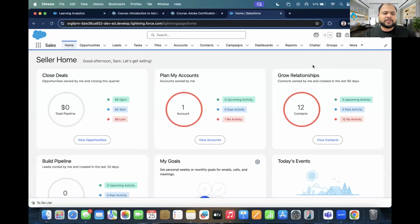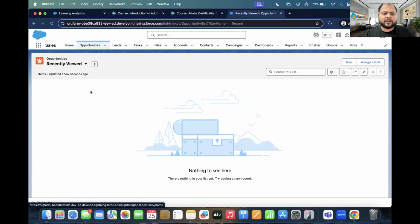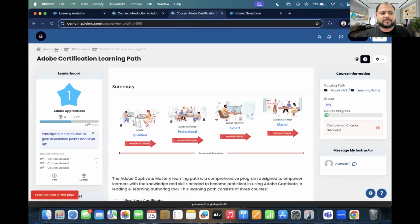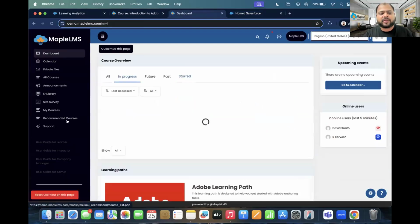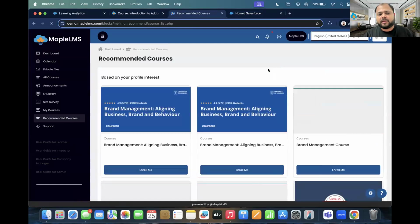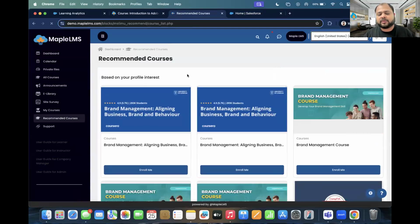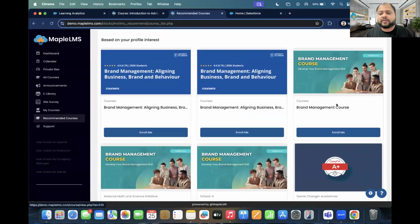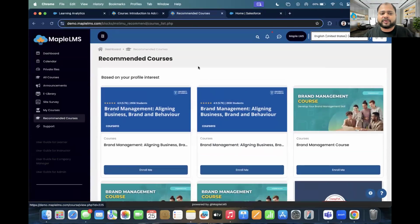And a few more things. Now, when you're working on an opportunity, and I do not have one right now over here, but most of the recommendations can also come within opportunities, and that might be helpful for your sales team. For your customers, they can get recommendations right inside the LMS. So if we just go back for a bit, come to our dashboard, we'll see a page for recommended courses. And now if you notice, there are some recommendations based on the interest of an individual, the interest of this customer. So this customer engaged into a few courses, and there's relevant content. There are relevant courses available with some relevant content, and those get recommended automatically as well.